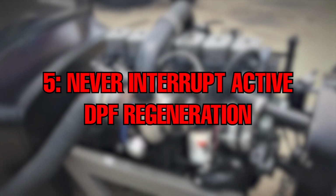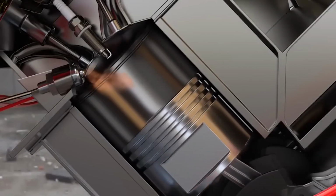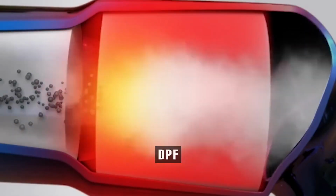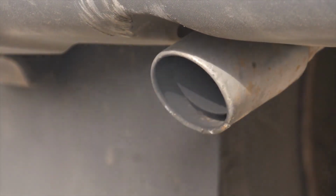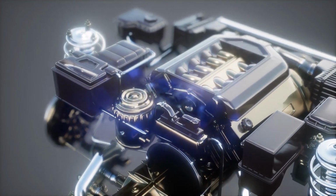Chapter 5. Never interrupt active DPF regeneration. This one's a silent killer, and honestly, most turbo diesel owners don't even know it's happening. Diesel engines build up soot in their DPF, that's the diesel particulate filter. And every now and then, the engine has to clean itself out by burning off that soot. This is called active regeneration, and it happens automatically while you drive.